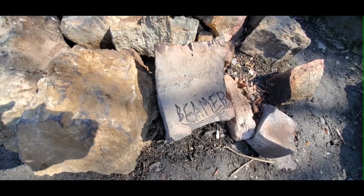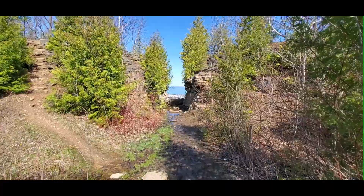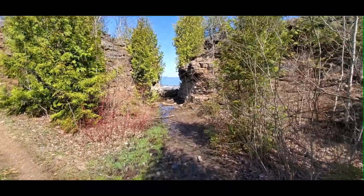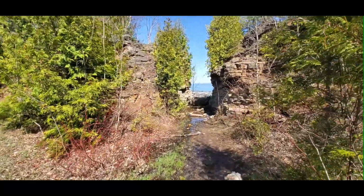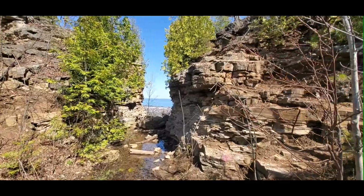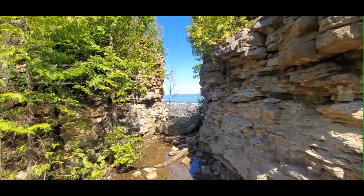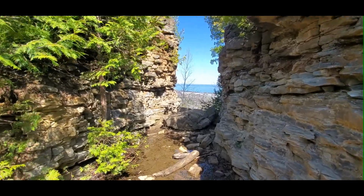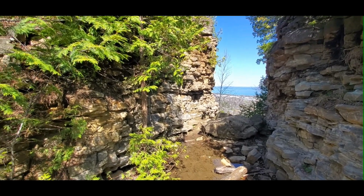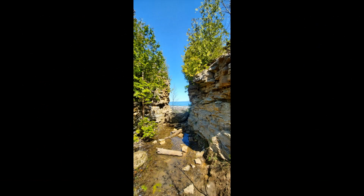So there you can see some people have had a little campfire, but be aware there's a bit of broken glass in that area, so try to steer clear of that. There you can see quite an interesting view with a little slot cut into the limestone where you can see Lake Ontario and Grimsby. There's a bit of standing water this time of year, so just be careful. You don't want to go too close to the edge as well. Just use common sense. But yeah, quite the view, and it makes it interesting when it's framed by the rock like that.